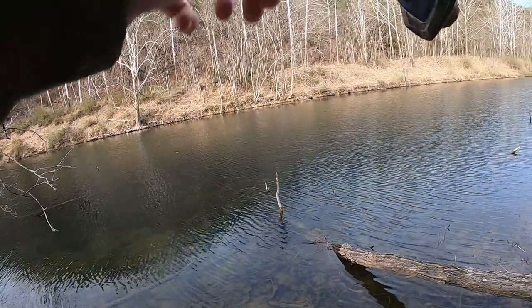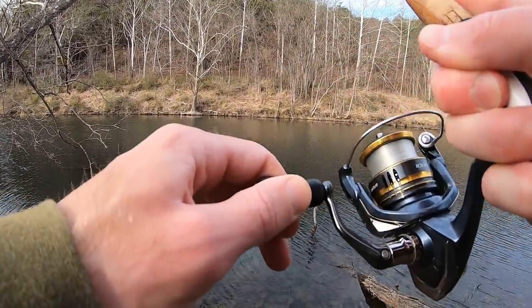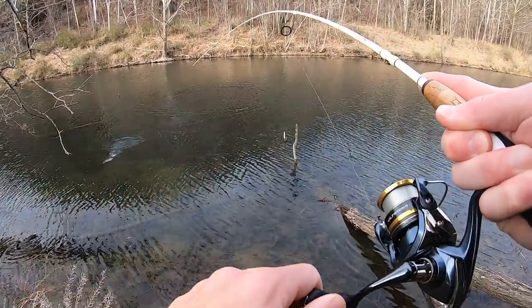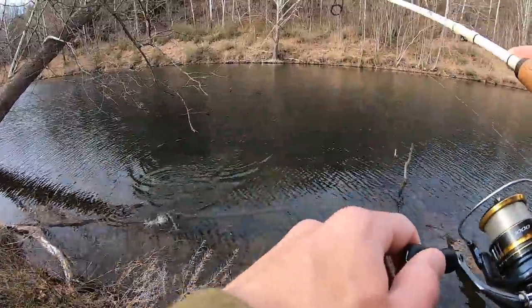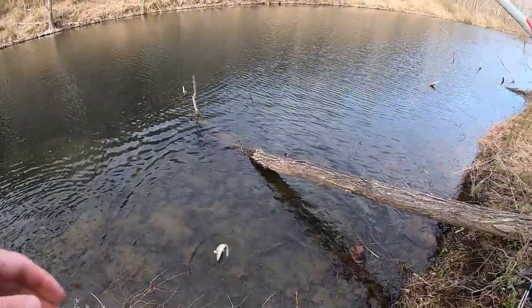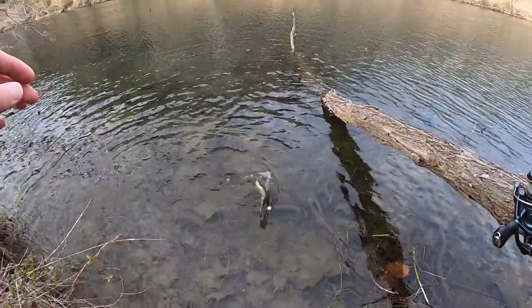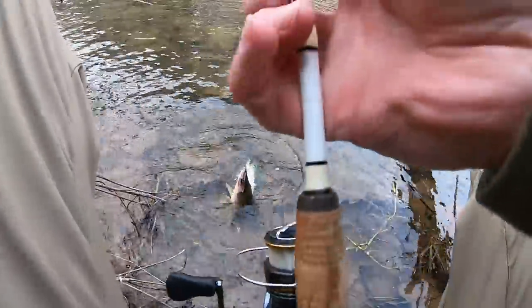Fish on. Oh, I don't know what it is. It's a pickerel. It's a decent one too. How am I gonna land this thing? Didn't bring a net, like a dummy. Come here, buddy. We're gonna let you go.